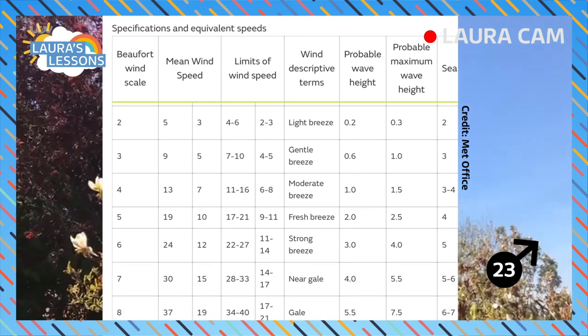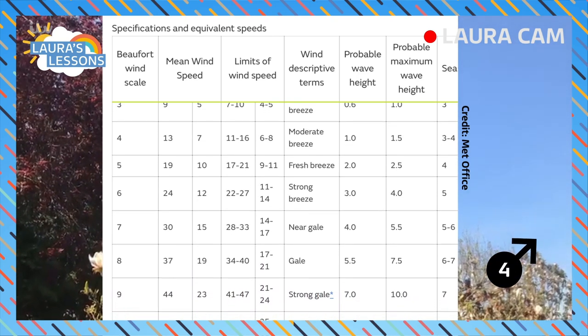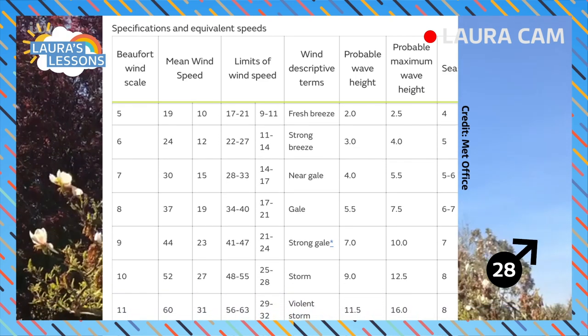So if you don't have an anemometer, if you can't figure out what the wind is exactly, you can look at nature around you. So if you look at the trees here and look at the leaves, they're moving a little.